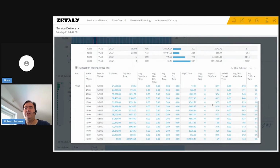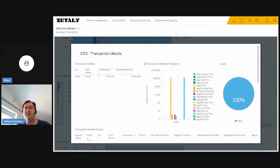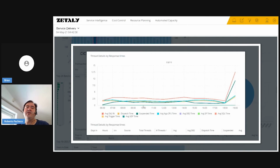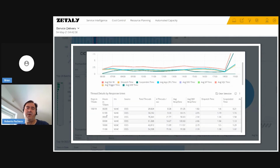Okay. Imagine if it was a DB2 issue where we have the waiting time high here. So if it was a DB2 issue, you could just right click on the DB2 and jump to the DB2 dashboard, where you see the DB2 data related to this transaction. So here we have some DB2 times for this particular transaction. Here, hour by hour, we have this transaction inside DB2 and the consumption KPIs available here.